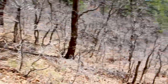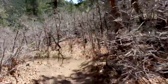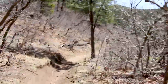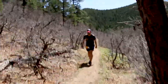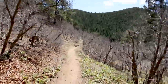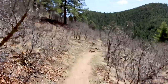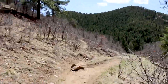But like I was saying previously, this trail is really well maintained. And looks like we got another trail runner coming up towards us. I guess. How's it going? But like I said, this trail is really well maintained and it allows equestrian use on it, so it's graded really nice.